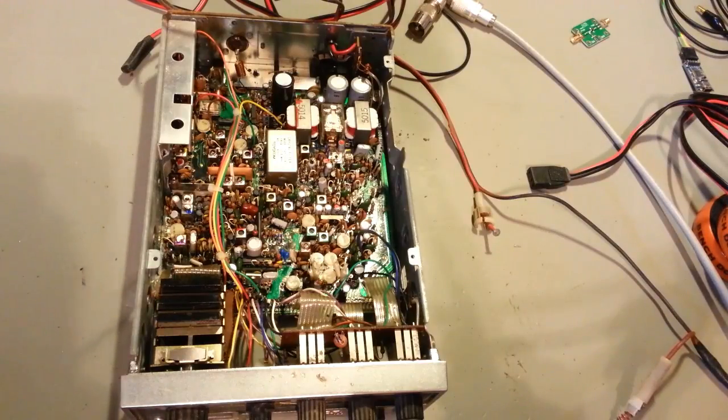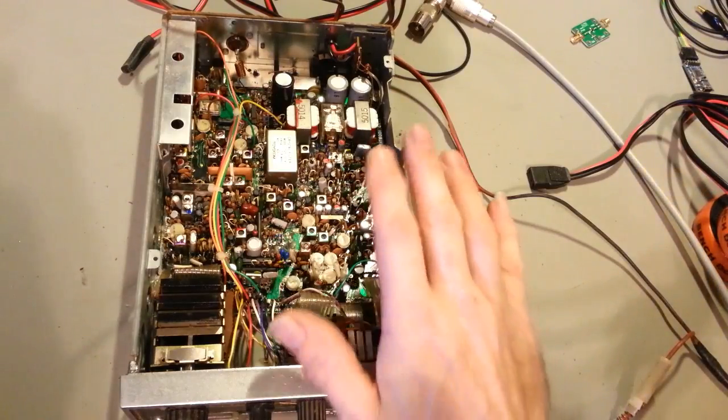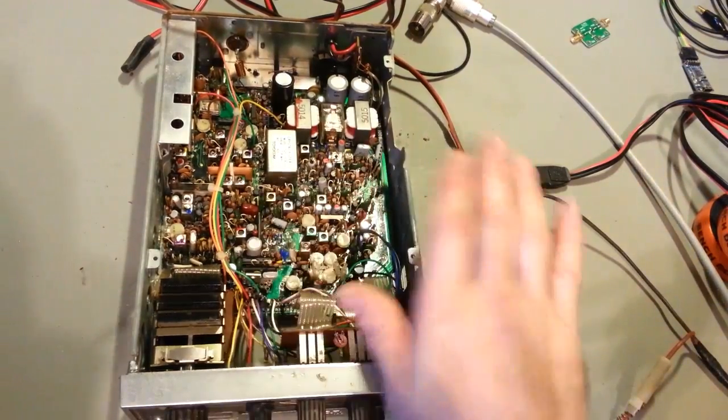So we have 3 broken radios. I'll try to do individual videos on each of those, and we'll go through the entire troubleshooting process. What I start with, where to test, things to look out for. Like I say, the first thing I'll do to any of them is recap them.